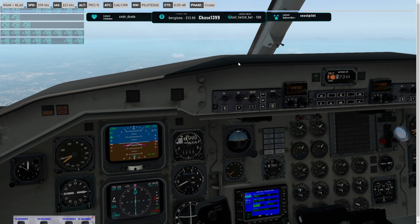SoCal approach, United 1399, leaving 8,000 for 7,000, current with Charlie, request the ILS 25 left approach from Trendo.